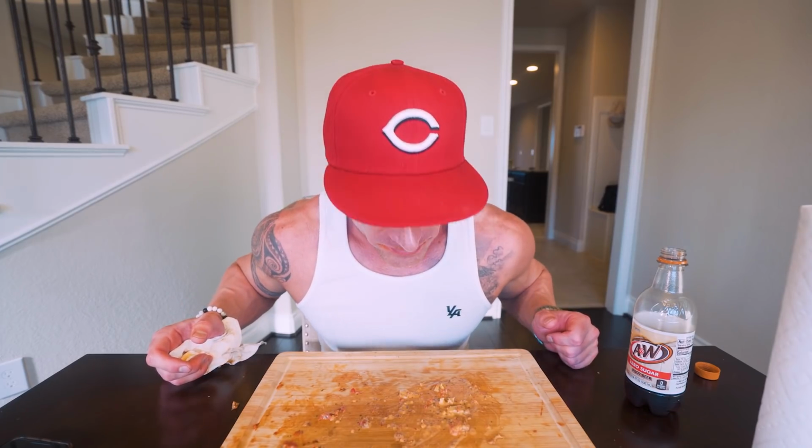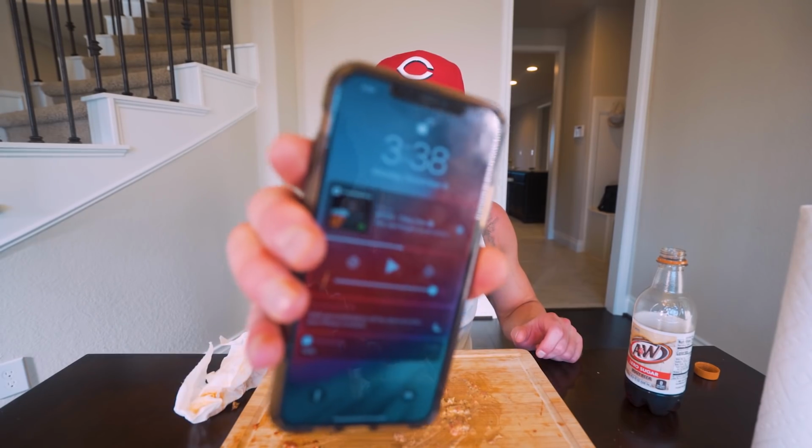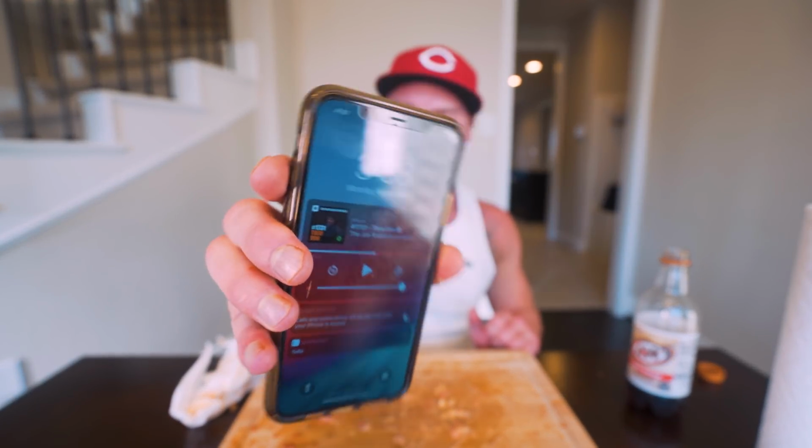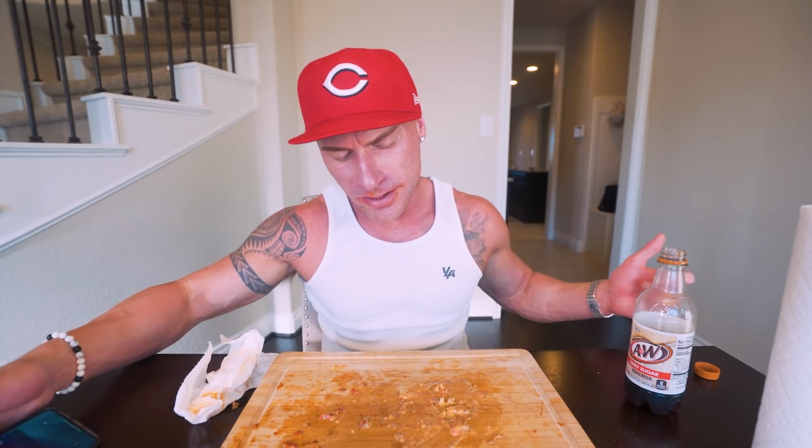And there you have it, folks. 456 grams of protein. I believe that should be in the Guinness. And we were able to put it down. Wait, I didn't show you guys the time. Hold on. 3:38. Hopefully you guys can see that. I've been sitting here for like 3 minutes, just chewing, drinking, checking my phone. So when did we start this? 3:15? So roughly 20 minutes. If you go by the exact time, 23. Not too bad. Oh my gosh, though.